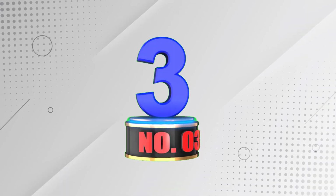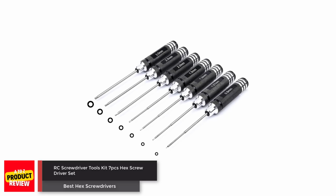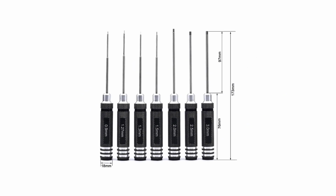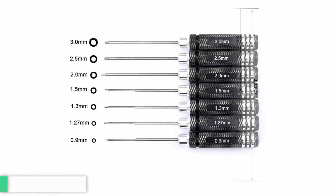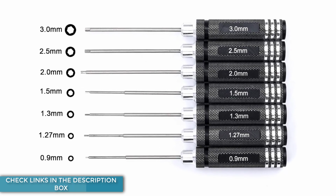Number 3. RC Screwdriver Tools Kit 7 PCS Hex Screwdriver Set. The Young RC Screwdriver Tools Kit includes 7 hex screwdrivers with sizes ranging from 0.9 mm to 3.0 mm. These screwdrivers are made of high-speed steel, with precision machining, resistant to stripping and breaking, and rust-free.